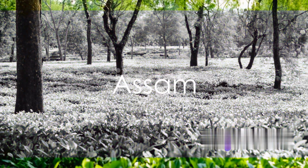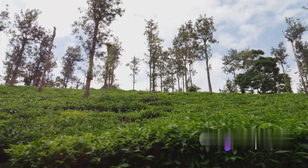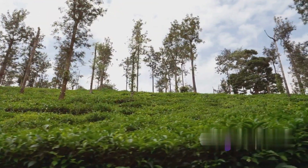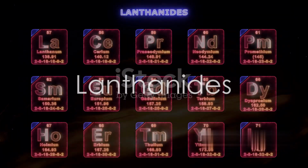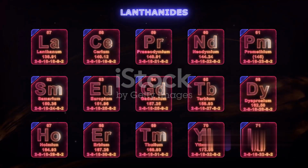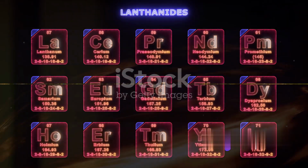Moving on to Assam, A-S-S-A-M. Assam, a state in northeastern India known for its wildlife, archaeological sites and tea plantations. Now, a science term, lanthanides, L-A-N-T-H-A-N-I-D-E-S, lanthanides, a series of chemical elements found in the periodic table.